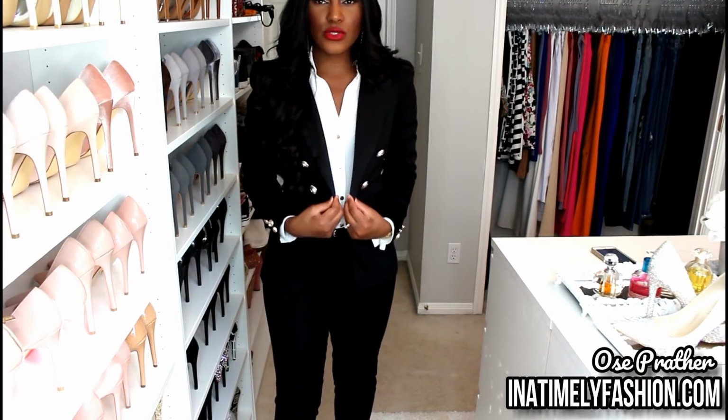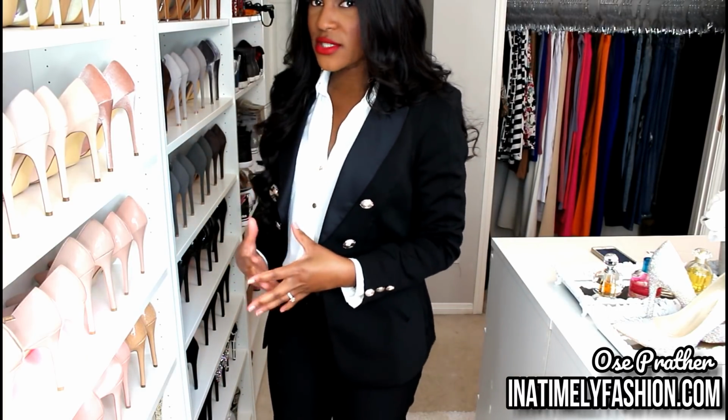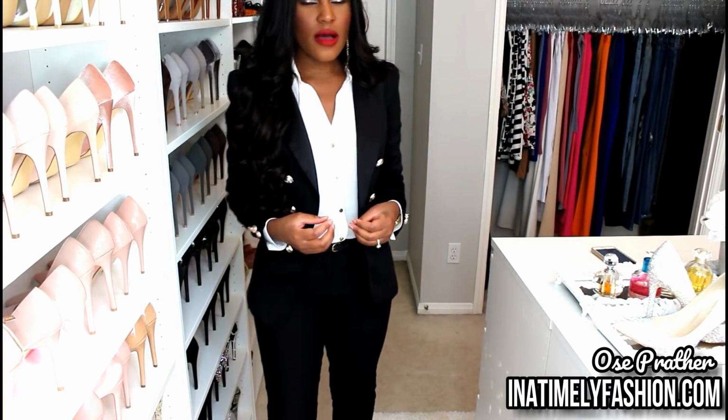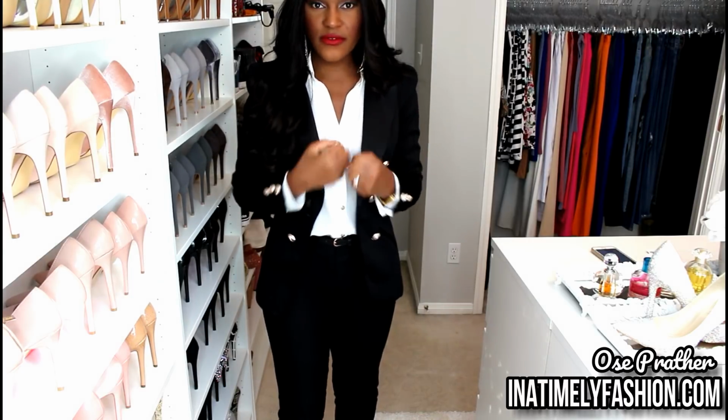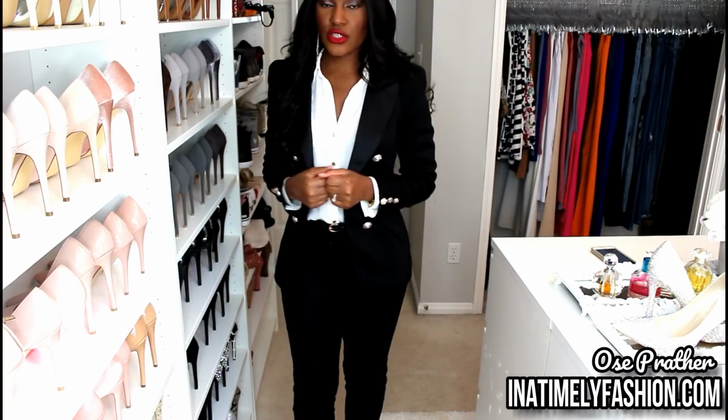This jacket is also very substantial as well. It doesn't feel like just one of those casual blazers. It really feels like a substantial blazer that's perfect for the business workplace. So this has really great structure to it as well.